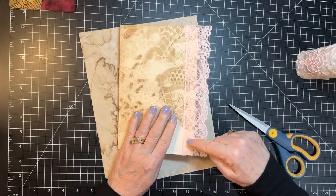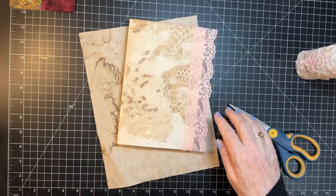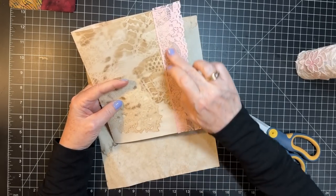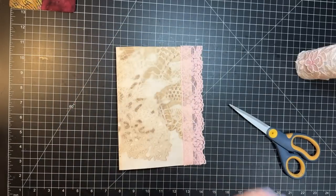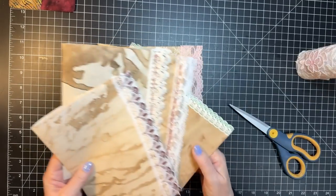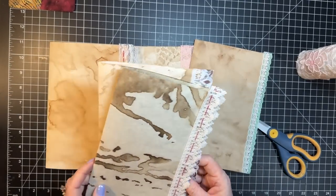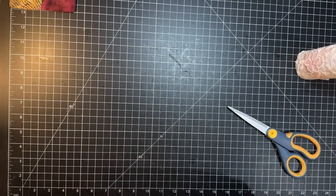This one would be cool with stitching up it too. I might do that. Do a little light green stitching up there or something. That'd be nice. Okay, so there is that project. All the little lace pages, little bits of lace on the edges of the pages. All right, done with that.